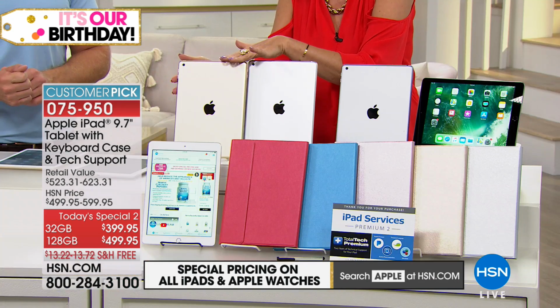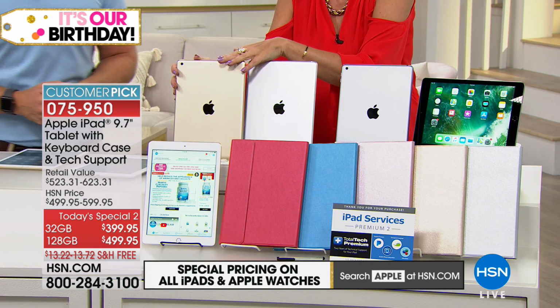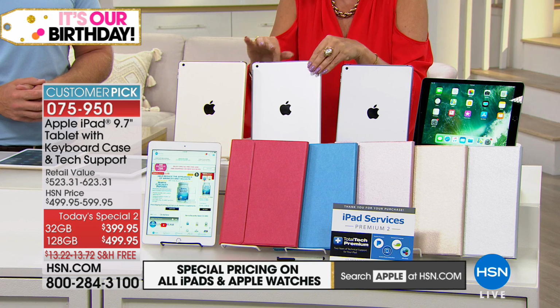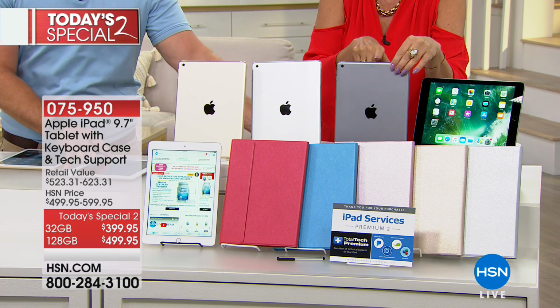Your choice. If you order the gold, it's gonna have the white face. I know it's hard to see with that glare on it. Okay, that's better. So that's the gold. This is gonna be your silver, and the silver also has a white face on it. If you order it in the space gray, it has the black face on it.